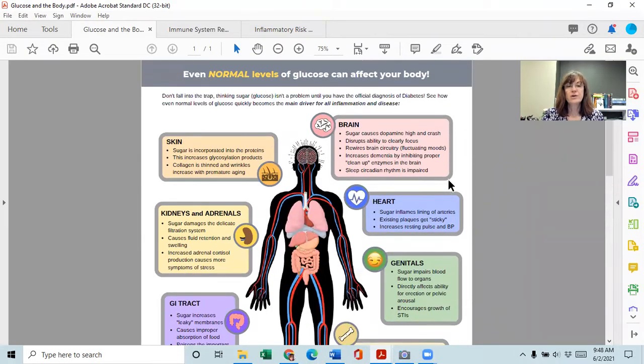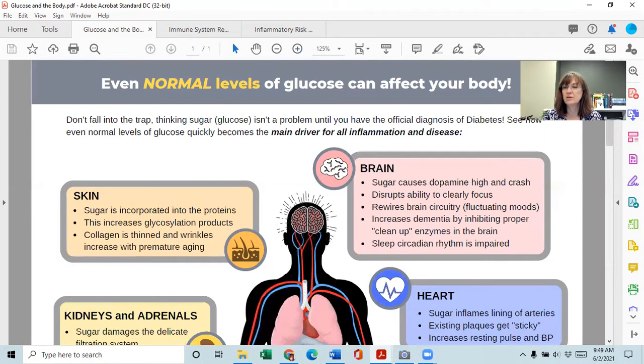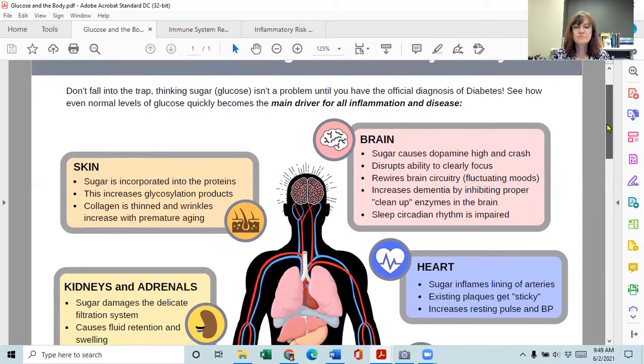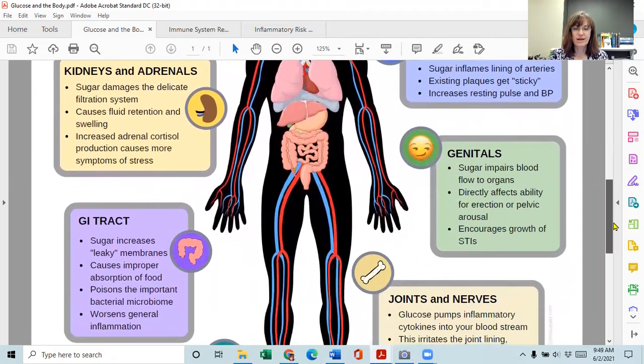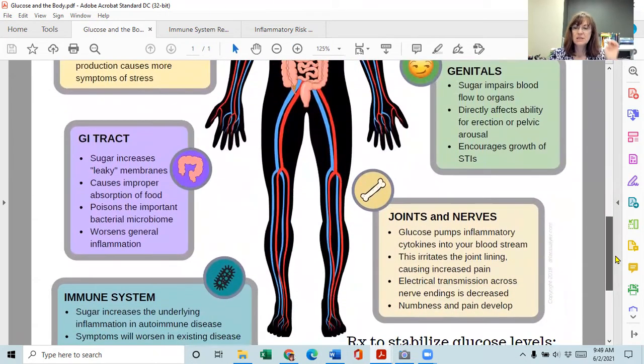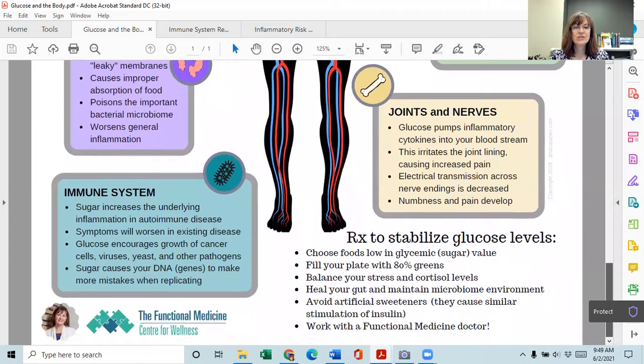So right now, I'd like to go over, in particular, glucose and how this is the main driver for inflammation and disease. And I'll make this a little bit bigger so that we can see it a little bit better. It literally touches every single body system that we have. It just pumps these inflammatory cytokines into our system. It increases this underlying inflammation and autoimmune disease. It makes our symptoms worse.